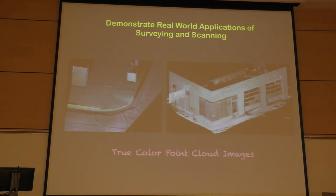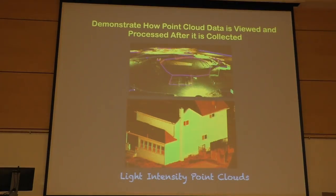So it helps demonstrate real-world applications of surveying and scanning. This happens to be two that have the true color point cloud, so I took a picture before I scanned it and attached that color from the photo onto those points. This is a light intensity. Demonstrates how point cloud data is viewed after it's processed and collected. This one I didn't take pictures of.